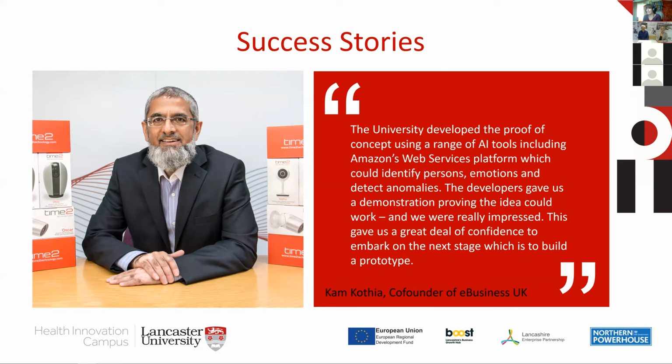So I wanted to highlight the story of Cam, who's the co-founder of eBusiness, because I think it highlights that actually some of the organisations we work with don't come through traditional routes. So Cam actually was already running a business. They ran a security camera company, but he in his personal life was having problems managing his father's healthcare, who was suffering quite chronically from dementia. And he was very frustrated with the technology that was being used and also the services, the support package that was being wrapped around it. And he wanted to look to see if there was a more innovative way to do this.